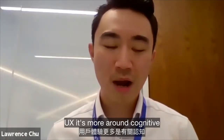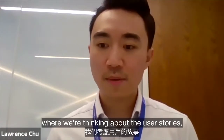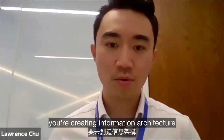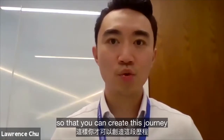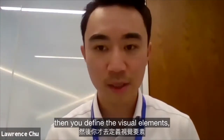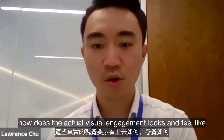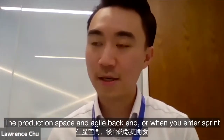For UX, it's more around cognitive, where we're thinking about the user stories. You're defining the user flow. You're creating information architecture so that you can create this journey. And when you create the journey, then you define the visual elements, how does the actual visual engagement look and feel like, and then you prototype.